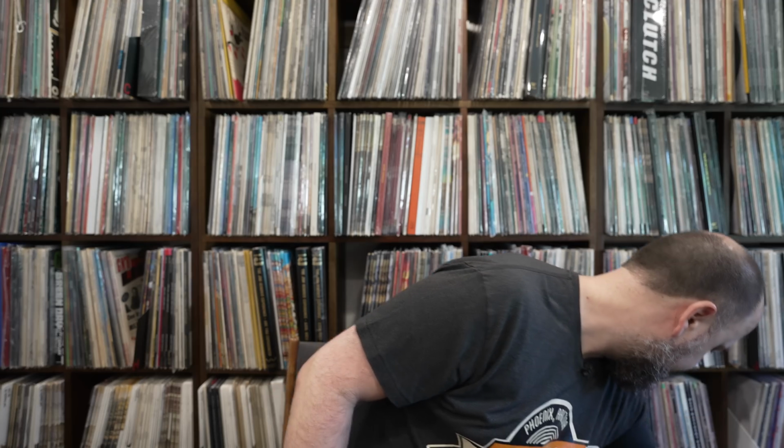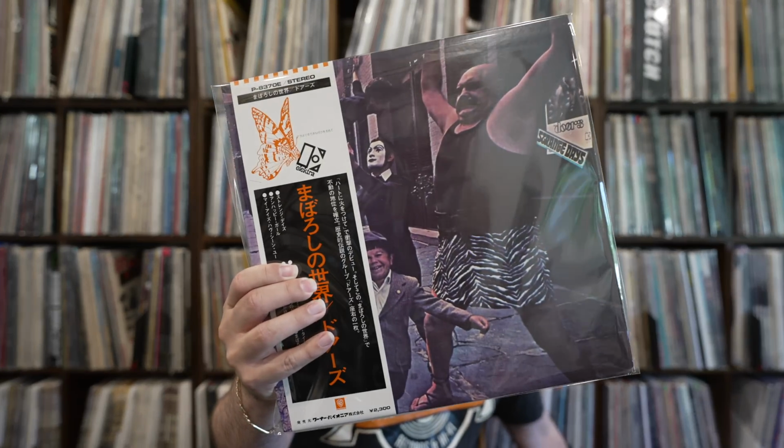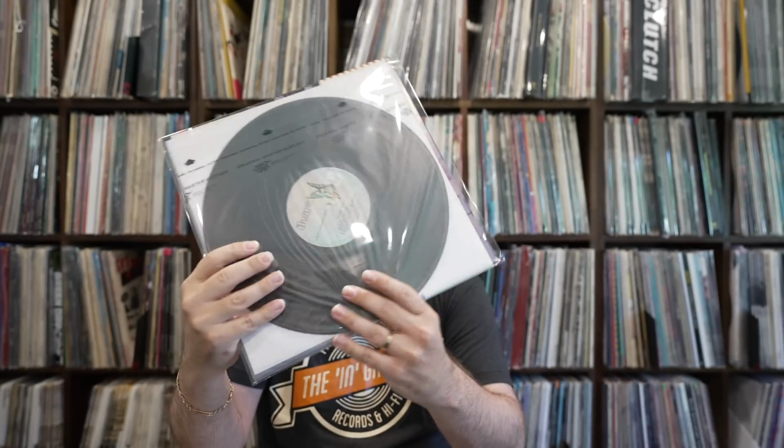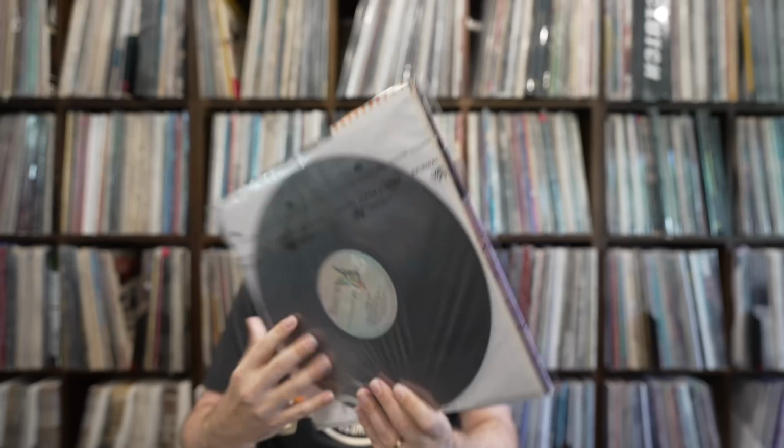Let's see. Bought another just random collection. Had both of these in it. The Doors, Strange Days. These are 73 Japanese pressings. Not a huge Japanese fan, but if I'm ever going to do a shootout in the future of Strange Days or the self-titled, these are just going to be records that I want. So I get them and I take them home.